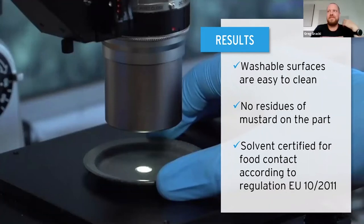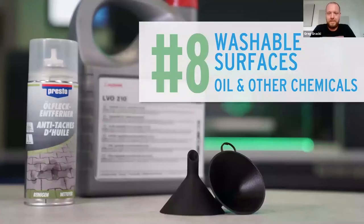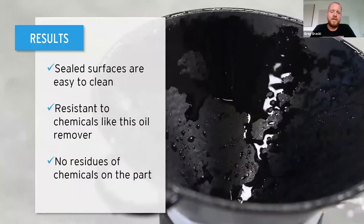Washable surface for food and medical applications is where we performed very amateur tests. We simply put some oil and ketchup on the part, and then we wiped it, and we noticed under the microscope that the remaining residues are much lower on the sealed parts. It's also used in automotive industries, where sealed parts simply do not absorb so much oil.